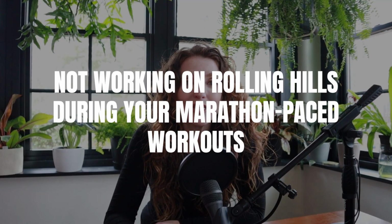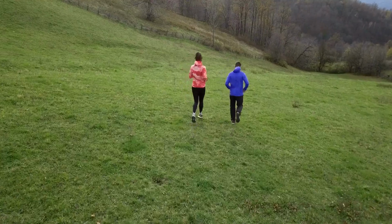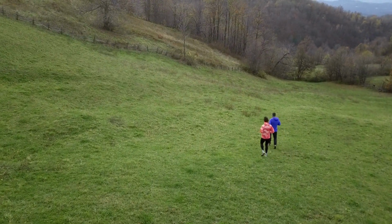This leads me to mistake number 6, which is not working on rolling hills during your marathon-paced workouts. Yes, running at the track or getting in a good tempo run on flats is still going to be good training, but at some point, getting course-specific will be key. In February, start adding some downhills to any of your marathon-paced workouts, but avoid adding any speed on downhills that is faster than about 5 to 10 seconds of your marathon pace. You don't want to spend mile after mile going downhill fast. A little goes a long way. If you have rolling hills where you live, this is perfect.